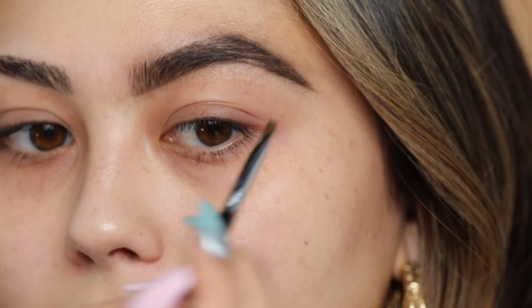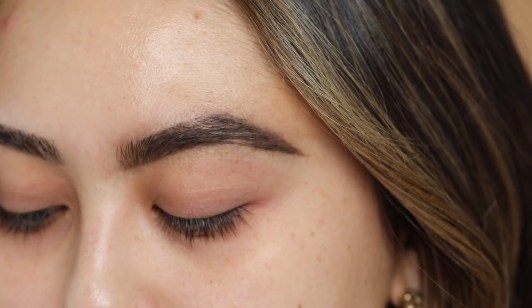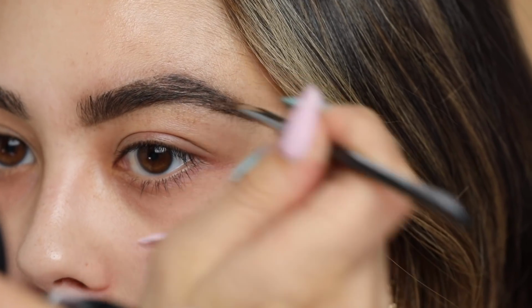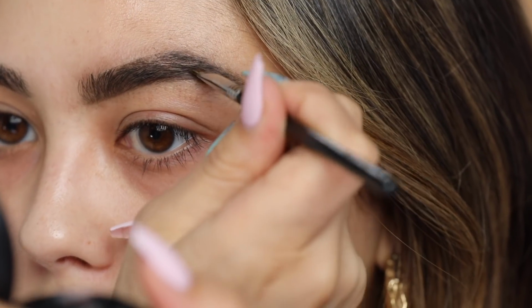And if you have any little sparse areas that are pesky and don't like to get covered, you can take a bit of the brow powder and just pack that on right there. I'm using the darker shade of the medium duo. See? Works like a charm.